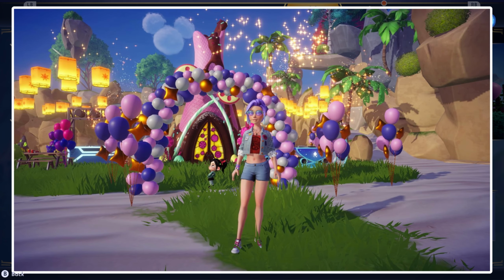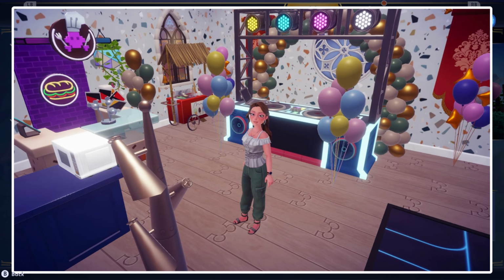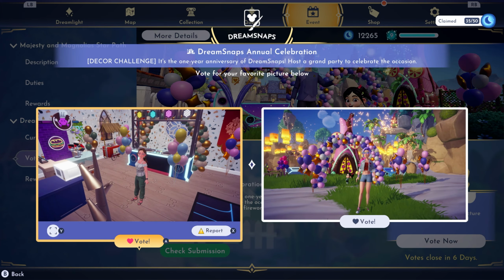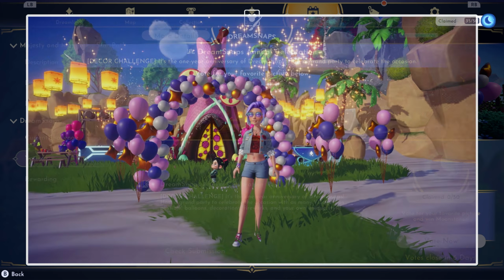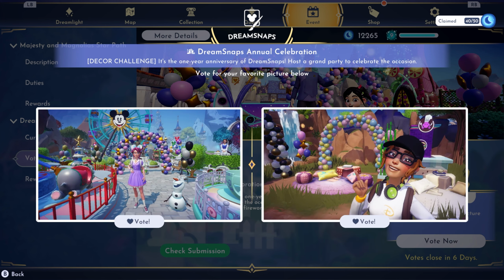Oh, pretty. Love the fireworks. Oh, this is fun. Looks like they're having a house party, with the DJ in their house, I guess. Honestly, I like both of them, but I think I'll go with the right because they've got Vanellope. So they've at least got one character.